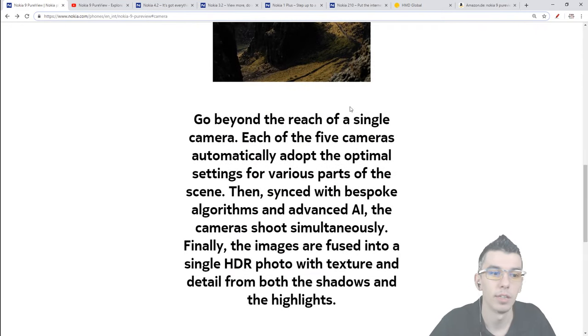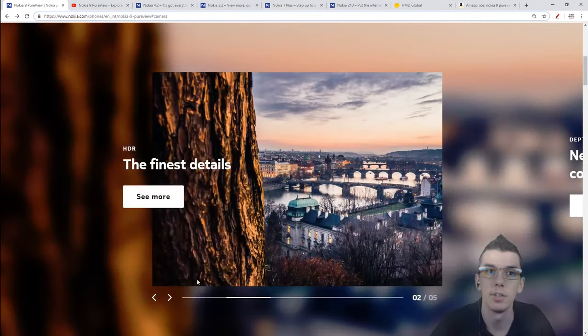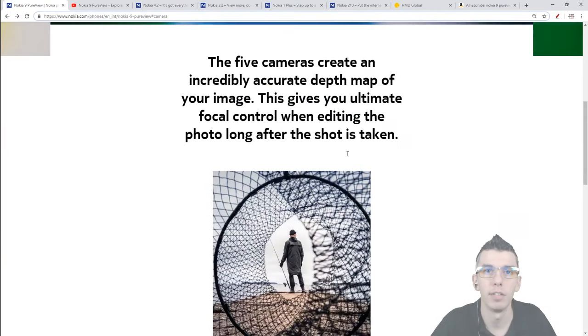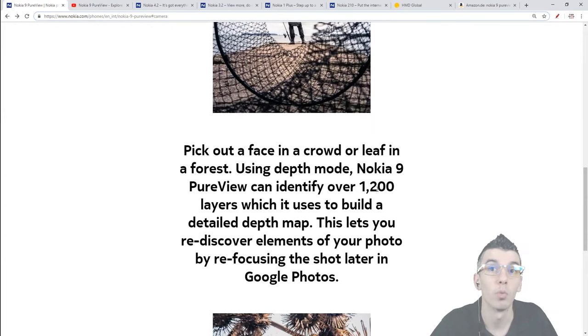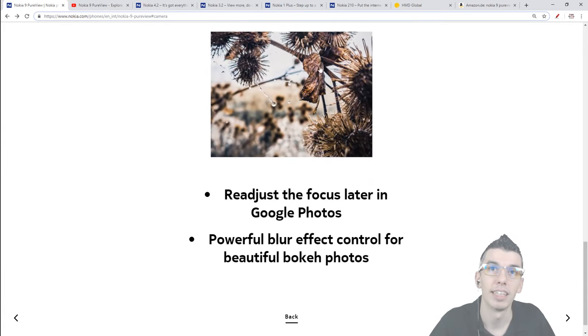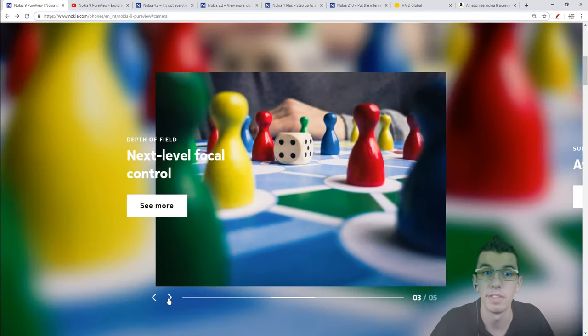And also we have some other tabs to check out. The next level of focal control. So you saw some of it in the video. You can actually change it after the fact, adjust the blurring levels. And there is 1,200 layers of adjustment, basically. So that gives you quite a bit of detail to get what you want in focus and change your mind later. So that's a pretty good feature that you can use five cameras for.